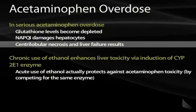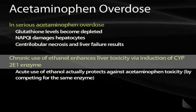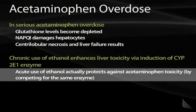With regard to alcohol in acetaminophen, the chronic use of alcohol will enhance liver toxicity because cytochrome P2E1 is upregulated in these patients. However, patients that drink alcohol acutely but not chronically, along with taking lots of acetaminophen, are actually protected against liver toxicity because they compete for the same enzyme.